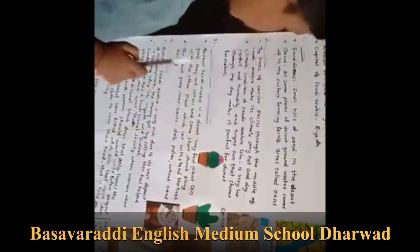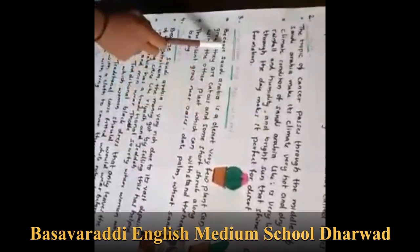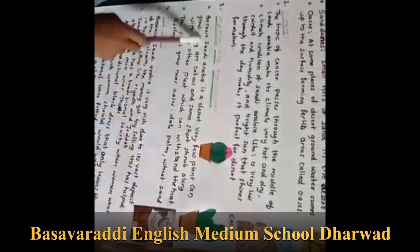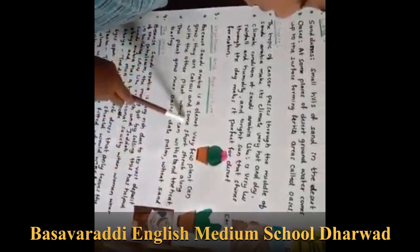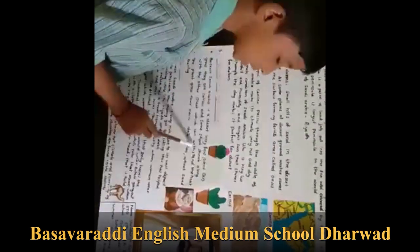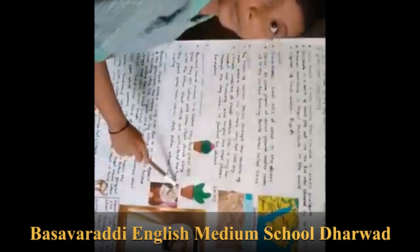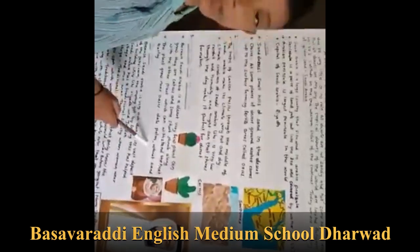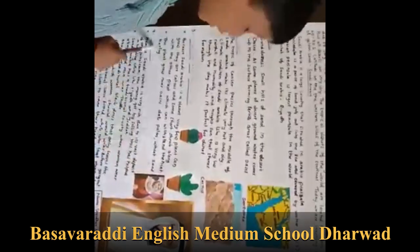Now we will learn about vegetation and agriculture. Saudi Arabia is a desert. Very few plants can grow. They are cactus and some short shrubs along with other plants which can withstand the heat. The plants that grow near oases are date palm, wheat and sand barley.